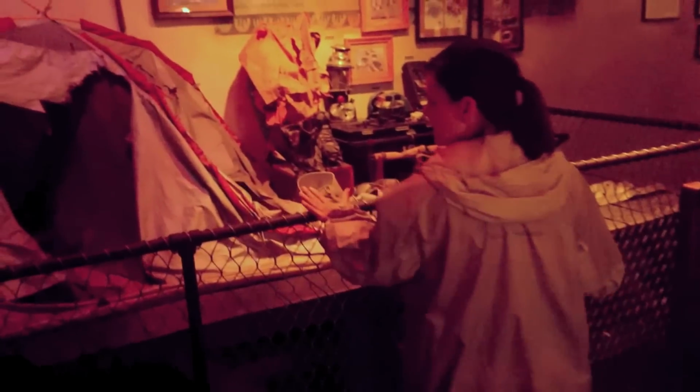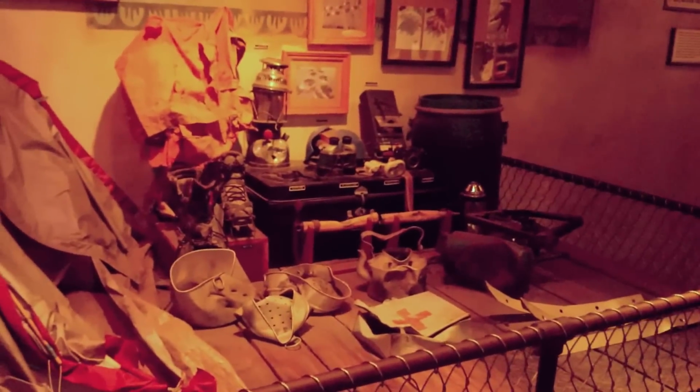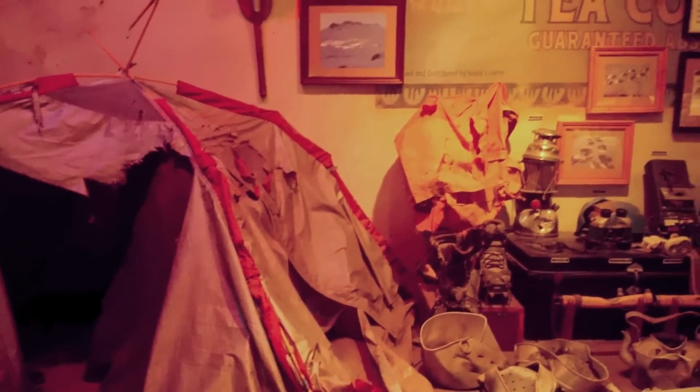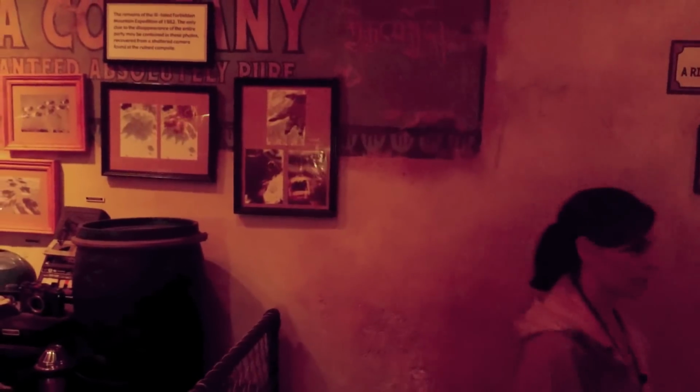So this is the Lox expedition. Somebody went climbing up there, and this is all they found of them. Nobody knows what happened, but it looked like somebody just ripped up their camp. There's a couple pictures on their film camera, so I don't know if we should go on this trip.